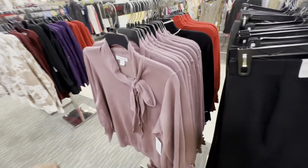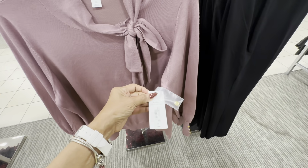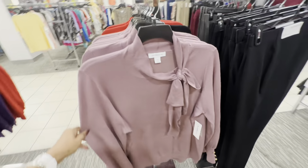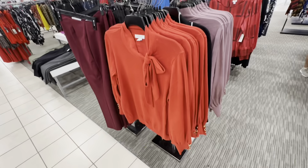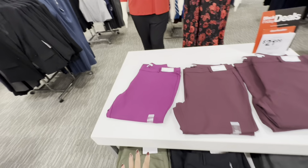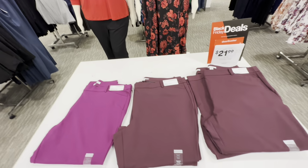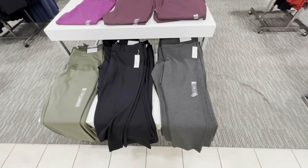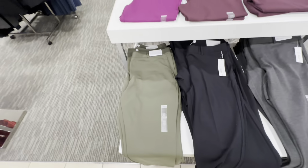And this is a mauve nice sweater right here. Let me see if there's a price on it. $49, so it's $20. Is it the same as the red? Let me look again. Yes, it is. Pants, they have it in more colors. I like this. This is only one left, size 18W. And these are $22. This green is nice too.